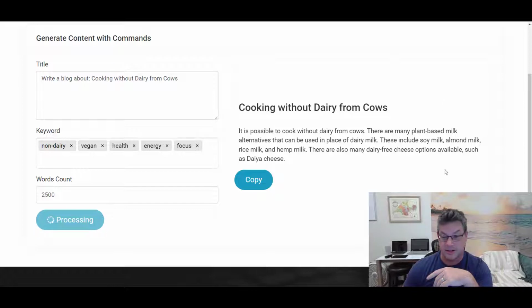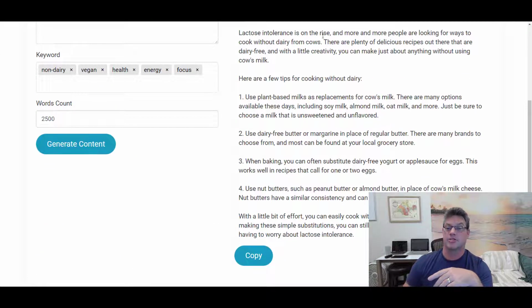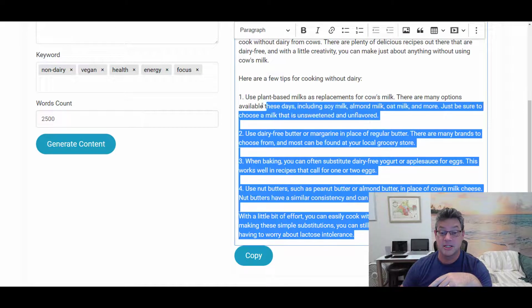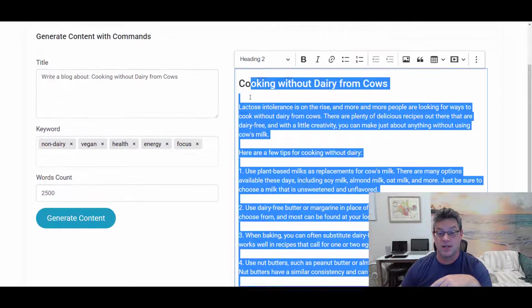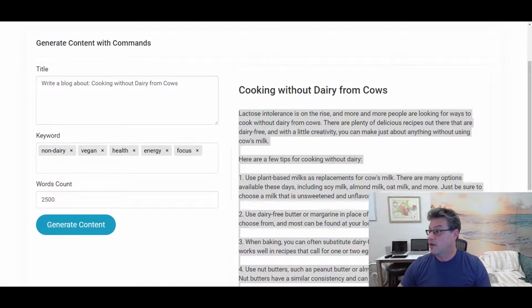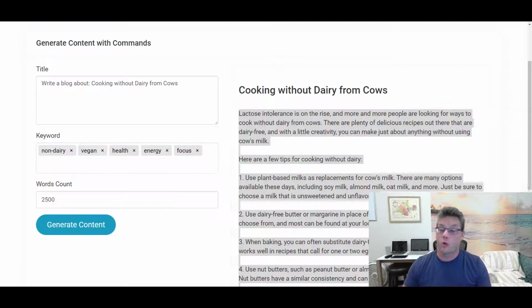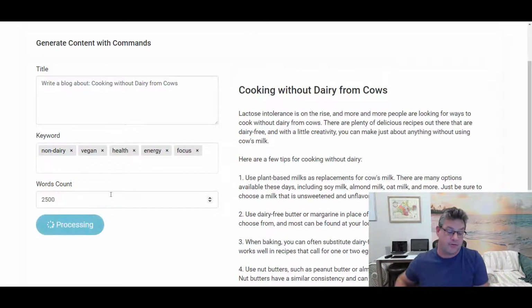Now, I could break this down. I could easily take any of these sections and make that a thing to write about. Okay, here we go. Lactose intolerance is on the rise. More and more people are looking for ways to cook without it. There are plenty of delicious recipes out there. Here are a few tips without dairy. Ooh, the whole thing about tips? Heck yeah. And then the fact that they talk about this idea that lactose intolerance is on the rise. That's cool. So what I've got now is this much ground covered on my webpage, right? And this is hot. I'm getting great content really fast with no effort just by processing and continuing to read.